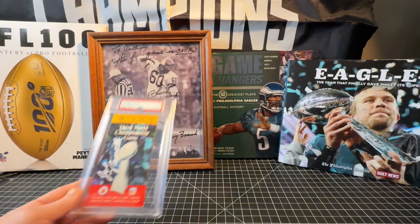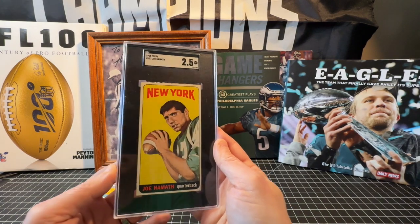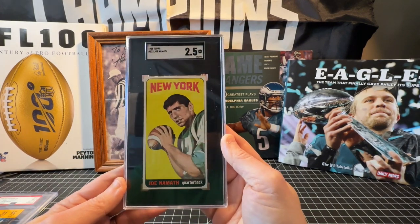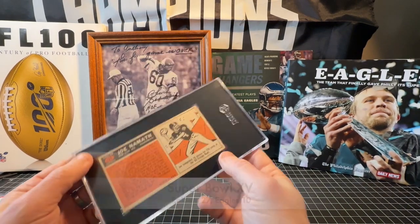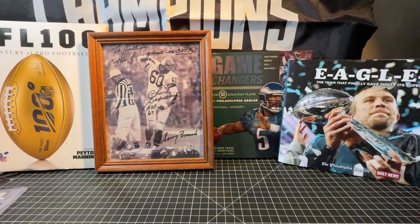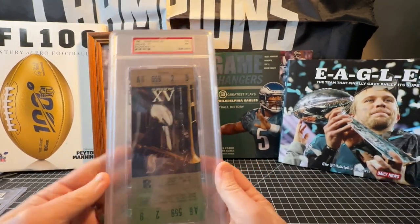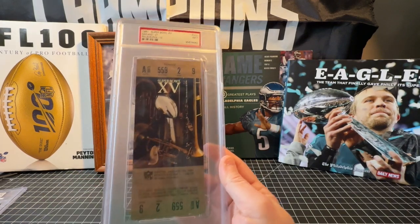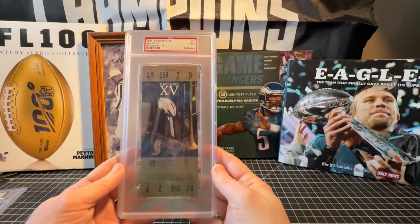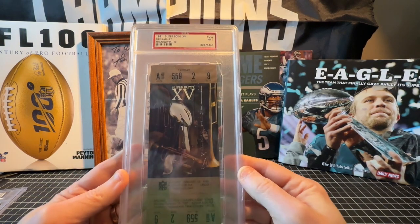And then along with the Super Bowl III, this was a huge card in the 1980s. Even into the 1990s, I mean, this was considered like the '52 Mickey Mantle of all Topps football cards. This is one of my favorite cards in the collection, but we're here to talk about Super Bowl stubs. So let's continue that. This is Super Bowl 1981. This is when the Eagles lost to the Oakland Raiders. This means a lot to me. It was the first Super Bowl that the Eagles played in. Didn't win, obviously. I think it's a pretty important ticket stub.